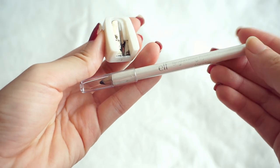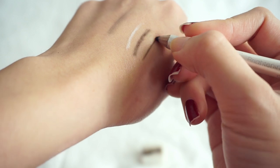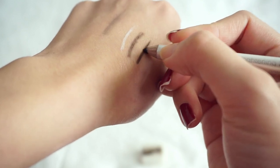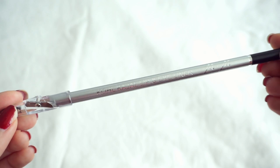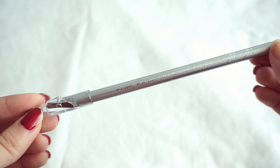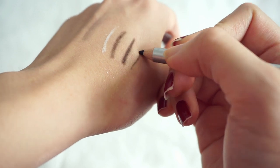And then this one is e.l.f.'s Brightening Eyeliner Pencil that comes with a sharpener as well. It is definitely smoother and more pigmented than the LA Colors one. And I'm not sure which brand this is from, but it has a sharpener on the cap and it is another black eyeliner pencil that goes on quite smoothly and intense.